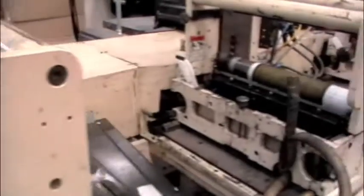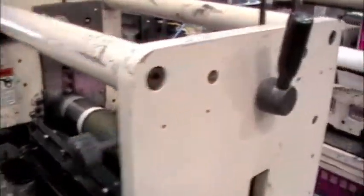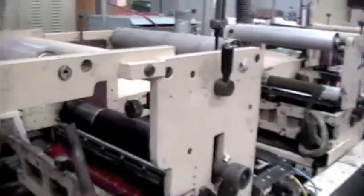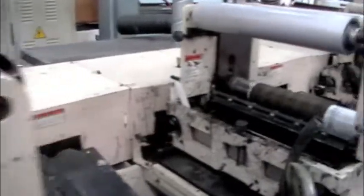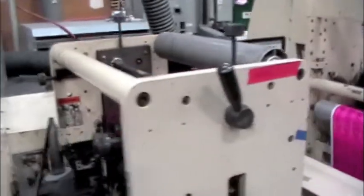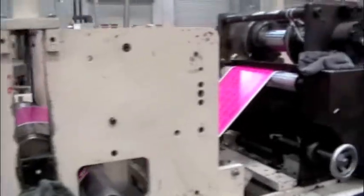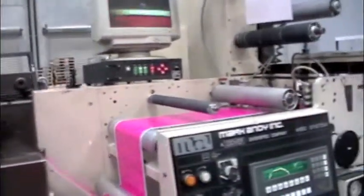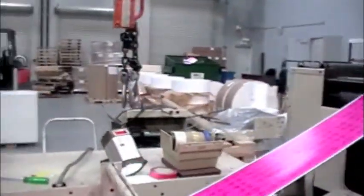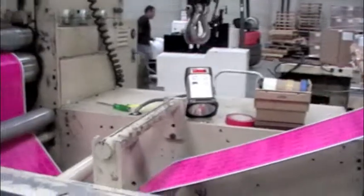The paper is then taken to the press that applies the label design and color. The ink is used with the film created earlier and applied to the paper. They go in order from lightest to darkest, in this case using 2 colors, pink and black. The end result can be in either roll, sheeted, or in this case, fan fold form.